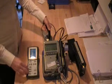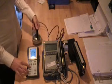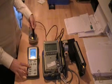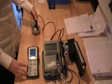Now again, as the student moves the probe away from that designated area, we can go ahead and go back to background levels by pressing this button on the control unit. And there we go, we're back at background levels.